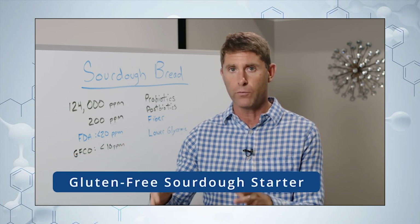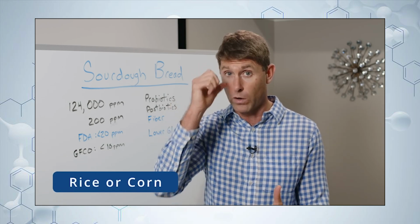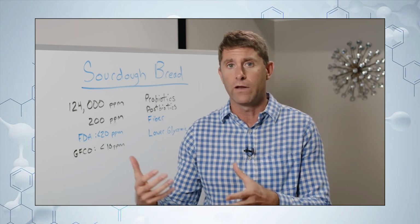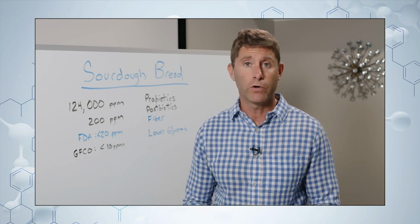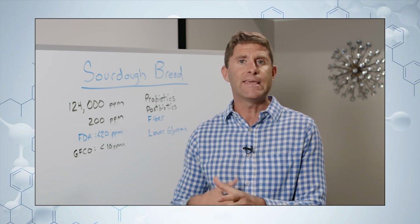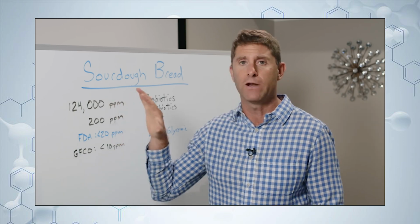Now, you can find gluten-free options out there. So it's like a gluten-free sourdough starter. You can find that, but oftentimes they're made out of rice or corn, which a lot of people that have gluten sensitivities also have sensitivities to, and some of these other grains that are used to produce it. Buckwheat sometimes, sometimes people do well with buckwheat. So you have to look at what else they're using in the certified gluten-free sourdough bread starter and see if your body is able to tolerate that. So it's not gluten-free, but it is significantly reduced.